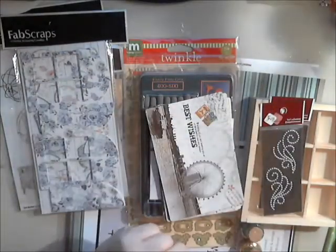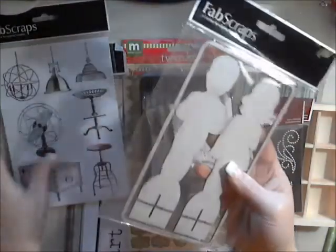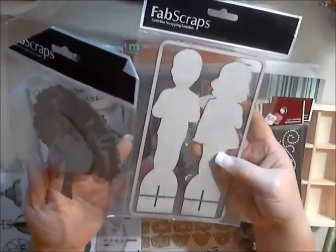And she will also have a little... we have this chipboard too. Got ahead of myself. Two more chipboards. These are a couple more. These are trees and a little boy and a little girl.